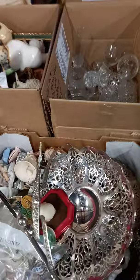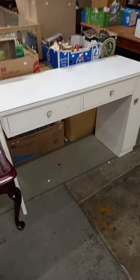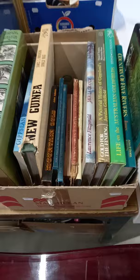You've got boxes of sort of glass, crystal and EPNS. And so you've got, this is cool, little sort of mid-century white little desk. Unusual size. It's nice with those cool little sort of legs down the left-hand side there. What else have we got? Box of interesting books, depending on what you're interested in. It's mainly Australian historical, New Guinea, stuff like that. Some nice costume jewellery and big lots. Some really nice swap cards there.